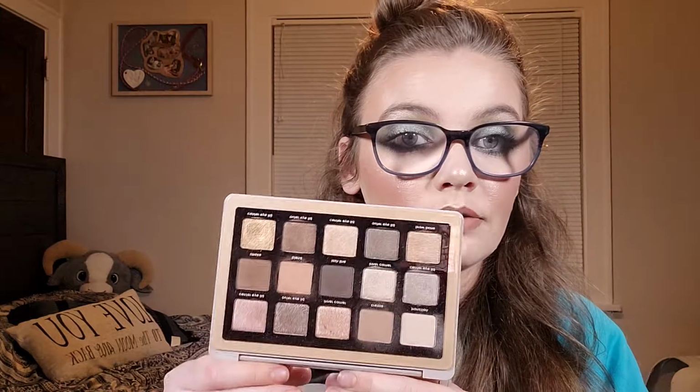Okay. This was a birthday present, and I said I had wanted it, and they said, well, I didn't get you a birthday present, so I'll buy it for you. So it is the Natasha Denona Glam palette, and here is what it looks like. Beautiful mirror, beautiful packaging. This one is more of a neutral cool tone. It's not very silver, but these shimmers are just absolutely stunning.